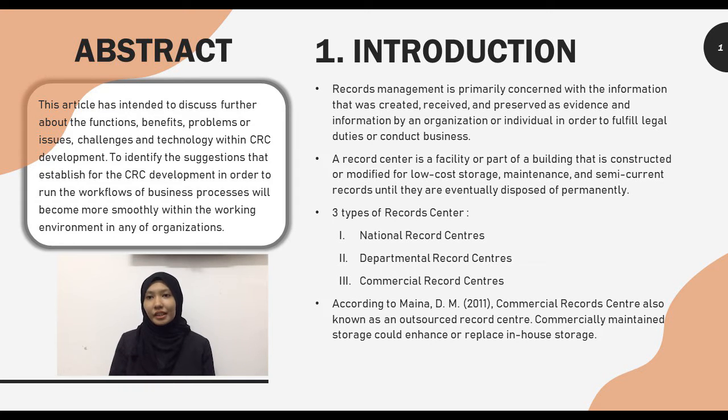The abstract of this study is intended to discuss the functions, benefits, problems or issues, challenges and technology within CRC development. Moreover, it aims to identify the suggestions established for CRC development in order to run the workflows of the business process more smoothly within the working environment in any organization.